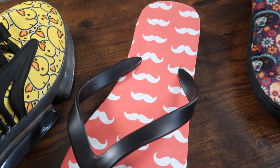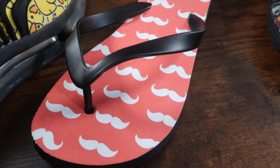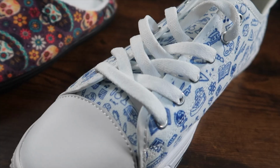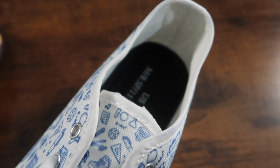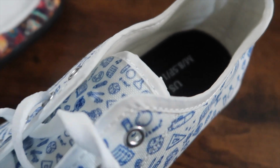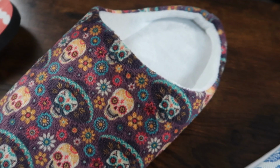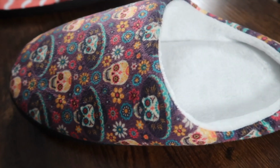And also in terms of the quality, what we're talking about here is a pretty typical pair of flip-flops. It has a rubber sole, it does have a rubber strap for your toes. We're not talking about the world's most high quality pair of flip-flops. What we're talking about are shoes and slippers and a few other things that are perfect for print-on-demand stores. Nobody buying these is expecting to get the world's greatest pair of footwear ever or the world's comfiest pair of slippers. They're buying it because you did something unique with your design and created a unique product for them to buy.